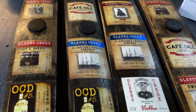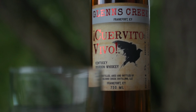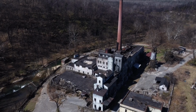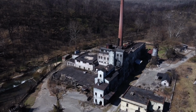Even though they have a ton of other awesome products, the last one I want to talk about is probably one of my favorites, the Cuervito Vivo, meaning the little crow is alive. I think you get it. It's a bourbon that pays homage to the top shelf whiskey once produced on these very grounds. Guided by the expertise of the last supervisor to manage this distillery before it became shuttered, this bourbon is a result of a passion for high-quality, no-nonsense bourbon. And who doesn't like a good resurrection story?